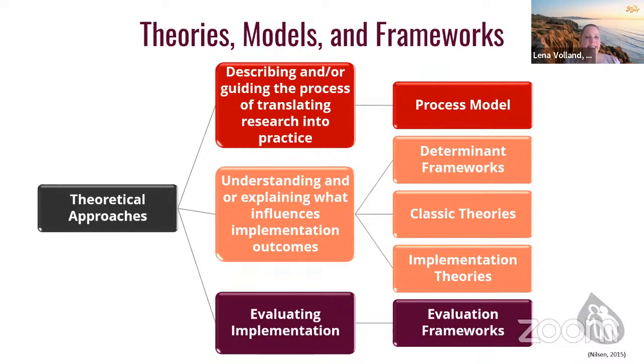Now, then we will also have understanding and explaining of what influences the implementation outcomes. These are different models and frameworks that really help us get an overarching understanding. So we might have our determinant frameworks. CFIR is a good example for this. We might have classical theories, or we might have implementation theories. A good example would be the readiness of an organization, organizational readiness. And then we have our evaluation frameworks. Once we have actually implemented a program or a treatment, how are we evaluating this? How are we making sure that it actually truly works? There are different frameworks, different roadmaps of doing this. And that's how we're using it a little bit in our implementation science world.